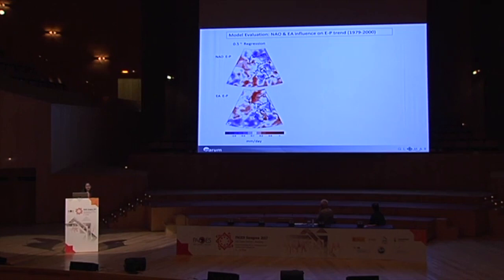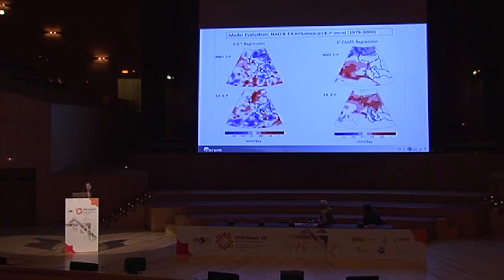And judging from this, it causes above average precipitation over the Caspian Sea. And the pattern is somewhat opposite to the trend we see under Eastern Atlantic. Now, as one form of model evaluation, we try to see how the model does in comparison to the observations, and it somewhat captures the large scale feature. So you have increased precipitation over the Volga and a decrease under Eastern Atlantic pattern.